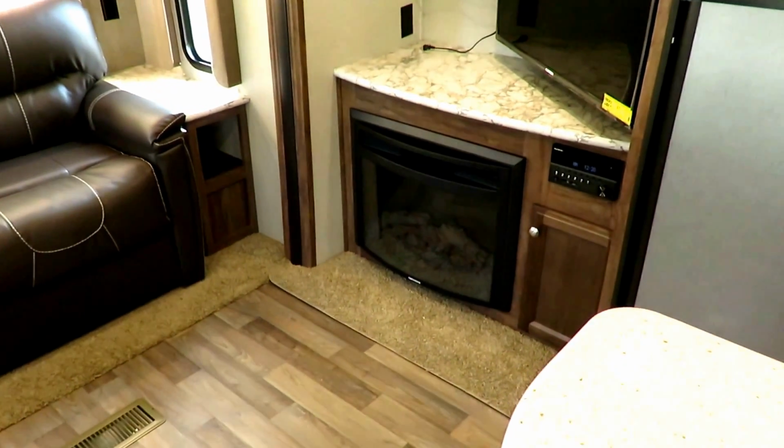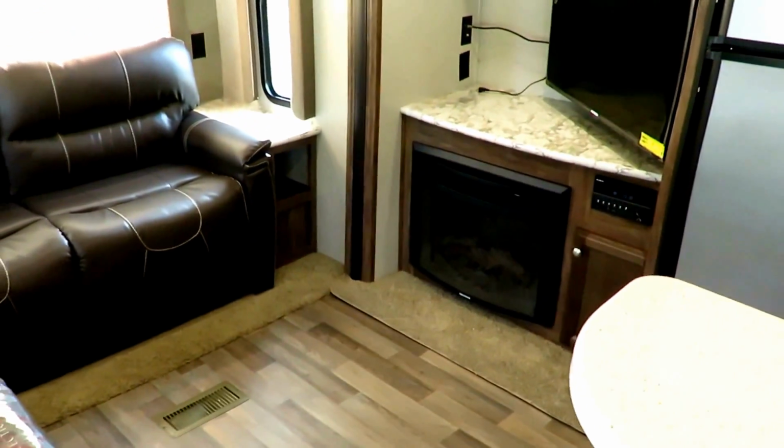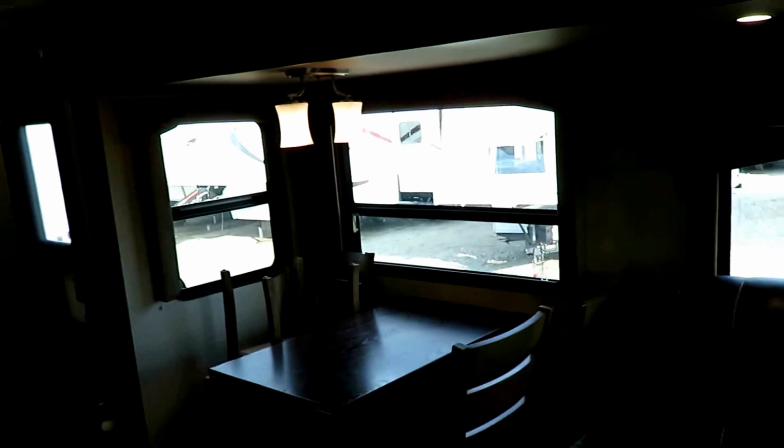Electric space heating fireplace, air quote on that, fireplace, so we don't need to burn up our propane for supplemental heating. Good windows all over the place. Like I said, that's one of the nice things about this big double slide. You've got all sorts of window coverage. Cougar's got a lot of glass. That's one of the things I like about them. They're glassy ladies.